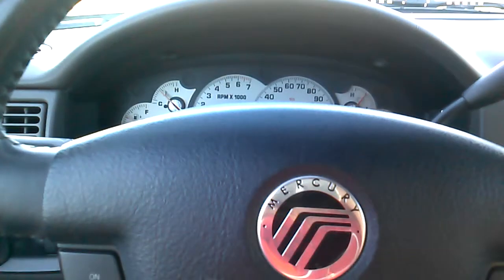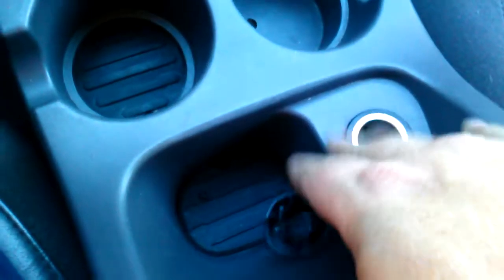And they work just fine. Also, I wanted you to take note of the fact this does have a key fob, and that actuates, of course, the power locks as well as the factory alarm. This has a 12 volt port here for cell phone charging. It's also got one, I believe, back here somewhere. Yeah, there it is. And it may even have one in the third row.